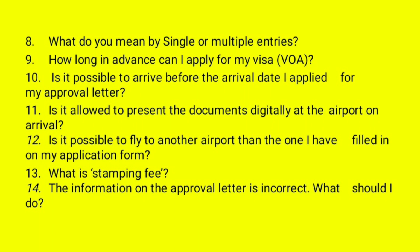Number 11, is it allowed to present the documents digitally at the airport on arrival? Unfortunately, the answer is no, because all documents must be printed to receive your visa. The application form must even be printed twice. Minsan, along with the visa approval letter, may i-attach doon ang agent na tinatawag nating application form. So you need to print that out, fill up-an mo na para pagdating mo ng immigration counter, hindi ka na pipill up pa at mag-aaksaya ng oras. So you have to print that out and fill up the form already. And don't forget to print everything na kinakailangan mong i-print.